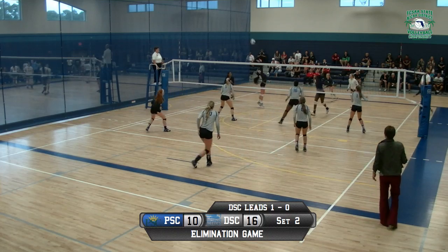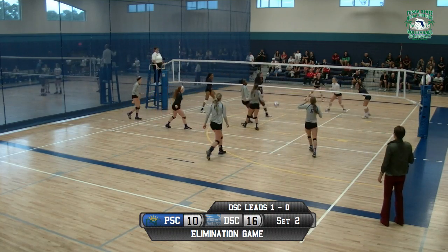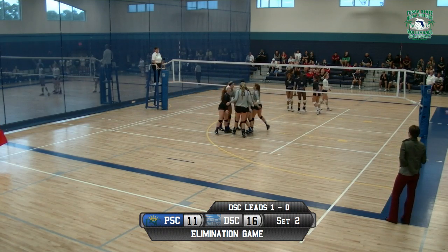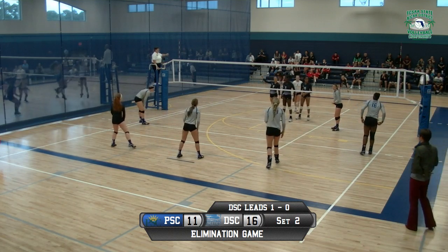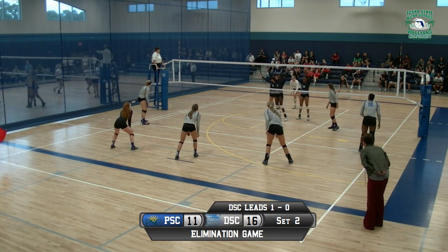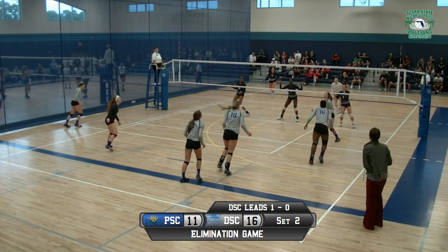Daytona sets back row to Barber. She'll get a good swing on it, but it's dug. And that's a good attempt, but the block ricochet off of Edmond will come down. Kotke will pass and set it up to Roberts. She tries to swing, but swings into the net. So Roberts is charged with a hitting error.